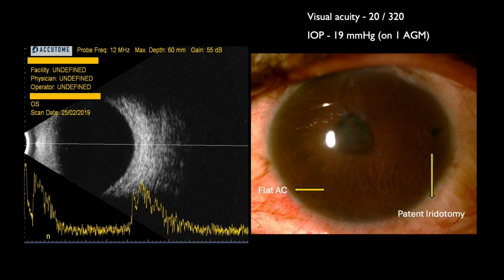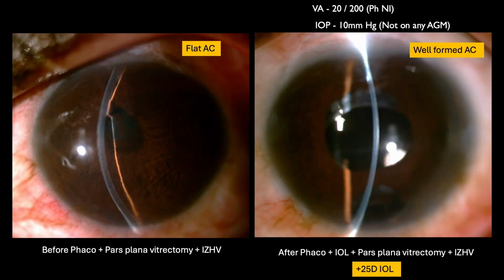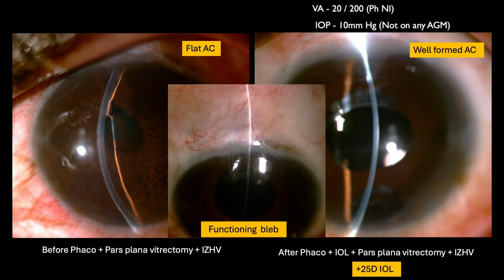Conservative management did not help, and since the patient had extremely shallow AC with extensive posterior synechiae and the AC was unlikely to deepen with cycloplegic treatment, we decided to go ahead with surgical management of malignant glaucoma. He underwent pars plana vitrectomy with lens extraction with IOL implantation combined with iridozonulo-hyaloidovitrectomy. Following this intervention, AC deepened significantly and the IOP was well controlled without any anti-glaucoma medication.